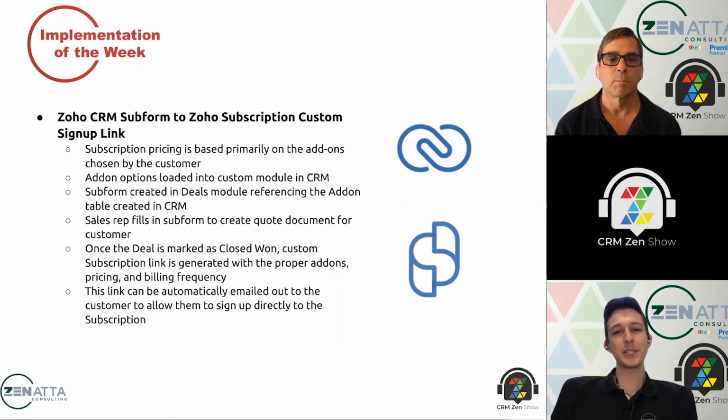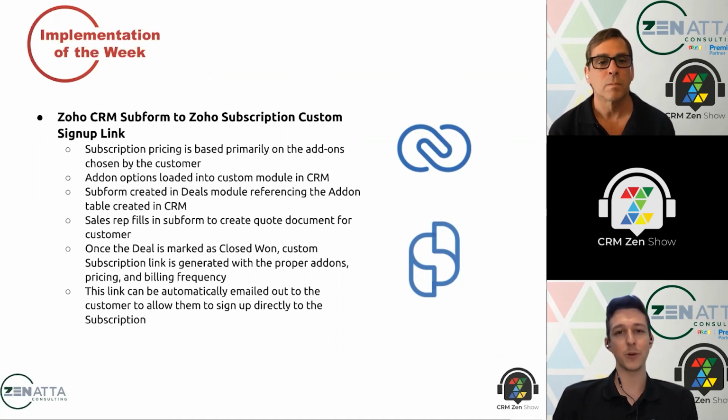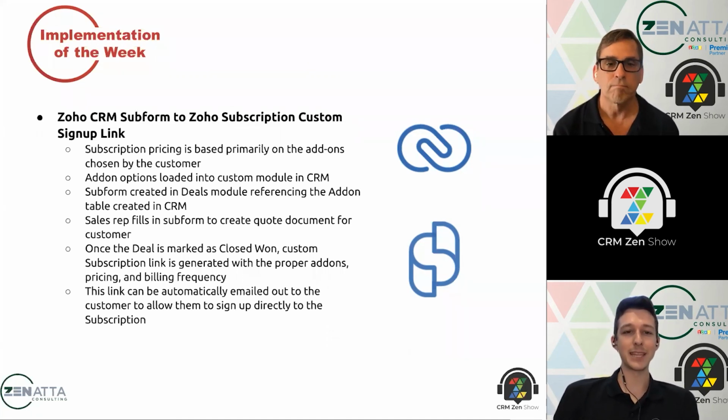So basically we had a request from a client where their subscriptions are priced based on the add-ons, right? So there's no real base price to a sign up. You're really priced based on specific products that you want to add on, in an a la carte fashion, right? So I want this and this, I want these 3, I want these 4. And then that generates the price of the subscription. So it was kind of a fun one.